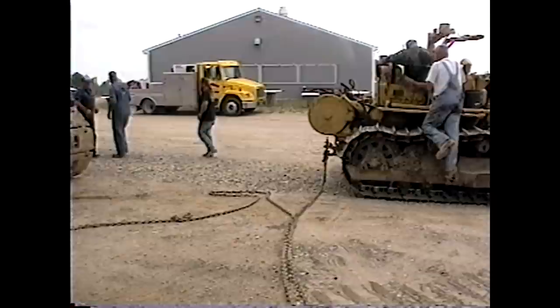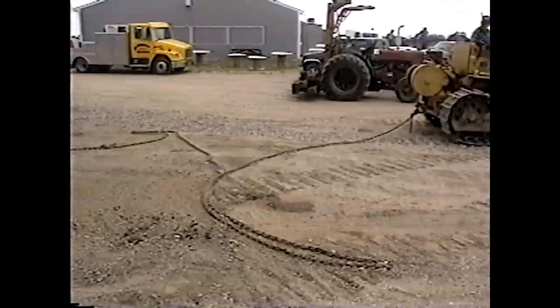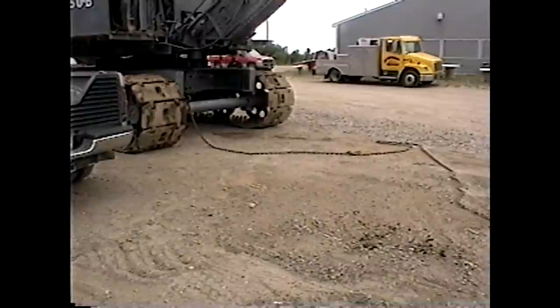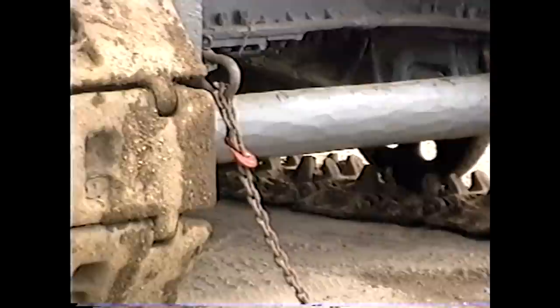Here we have a D7 cat backed up. We will be hooking a chain up to help steer the 50B. It is quite a process to make this thing turn. There's a hub in the back that you have to loosen up and pull off and stick a railroad tie in to block the drive wheel. So as opposed to doing this repeatedly, we decided to hook a cat on and just pull it a little bit to the side to help steer it a little bit.